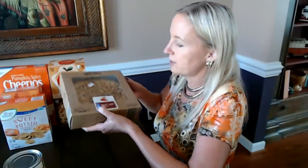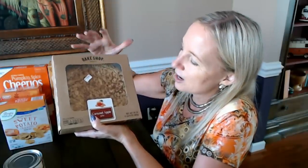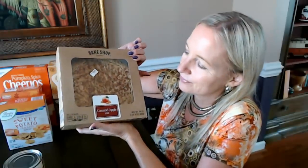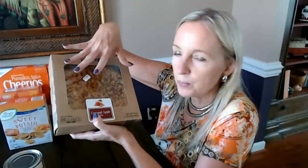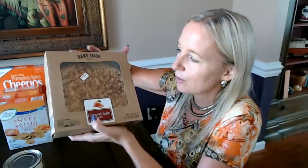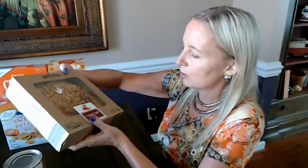And I also picked this up before I found the fried apples. This is from Bake Shop, and this is another item that they don't have all the time. A caramel apple pie. It has this crumbly crust on it with drizzled caramel on it, so it's like an apple pie or a crumble. It's got that crunchy stuff on top and then that caramel drizzled all over the crumble. Oh my word. This thing is 24 ounces.